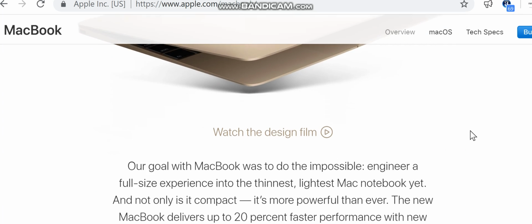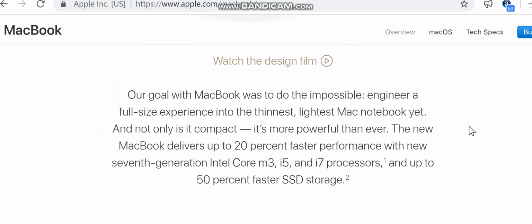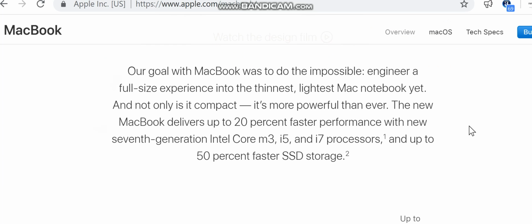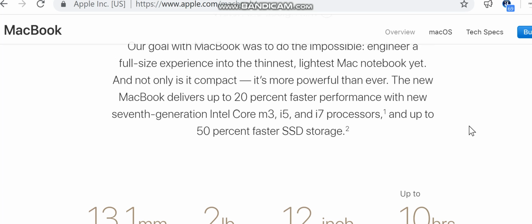Our goal with MacBook was to do the impossible, engineer a full-size experience into the thinnest, lightest Mac notebook yet. And not only is it compact, it's more powerful than ever. The new MacBook delivers up to 20% faster performance with new 7th generation Intel Core M3, i5, and i7 processors, and up to 50% faster SSD storage.